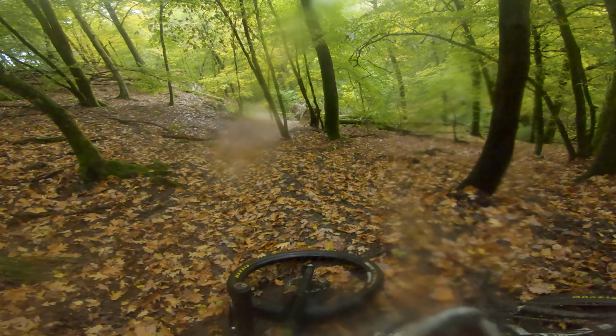What the fuck? That's slick. Touch the brake on the route in the corner. That's game over.